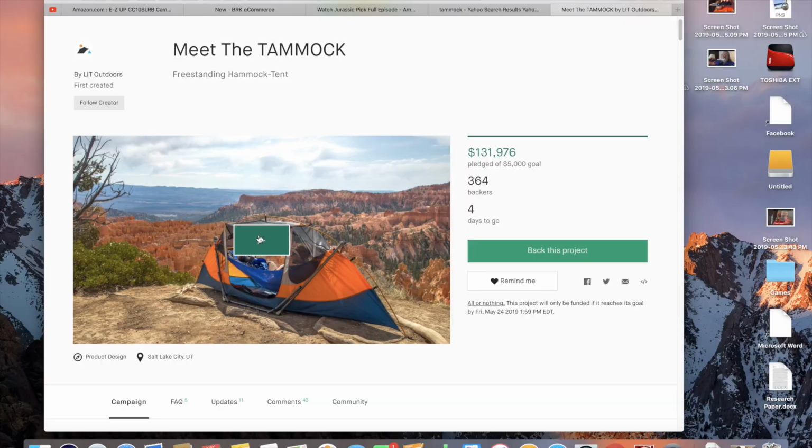One is what's called a hammock. Basically, it's a hammock with a tent attachment. I'll go ahead and cut now for a quick clip showing a little bit from the Kickstarter campaign for it, so you can take a look at that.